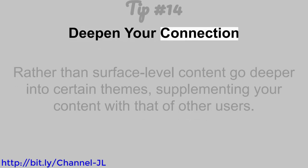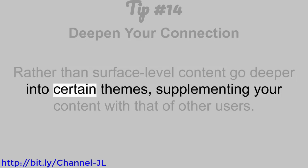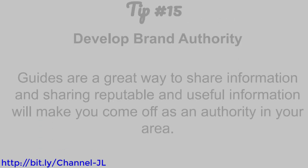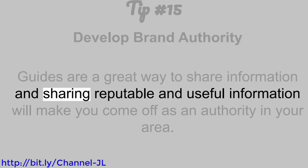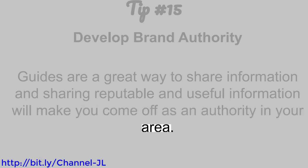Tip number 14. Deepen your connection. Rather than surface-level content, go deeper into certain themes, supplementing your content with that of other users. Tip number 15. Develop brand authority. Guides are a great way to share information, and sharing reputable and useful information will make you come off as an authority in your area.